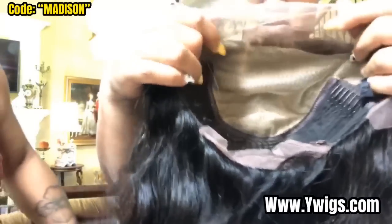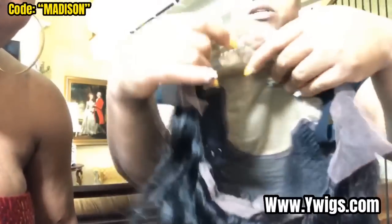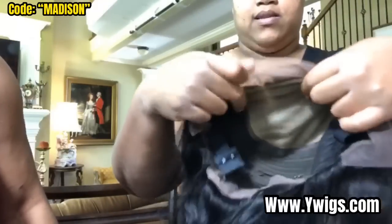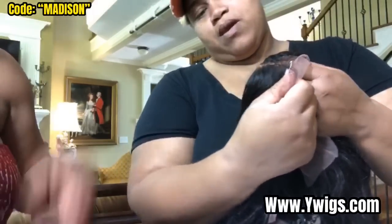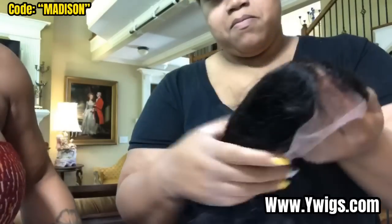Yes. So we'll just have the bleach around the front, and that's it, not the whole thing. So you have the bleach around the front. Mm-hmm. Because the knot's right here. Look at that at the top. Show them the scalp right there at the top.